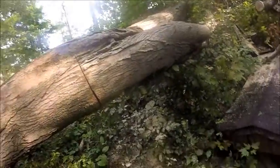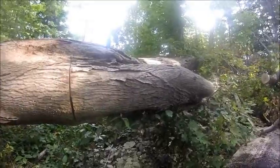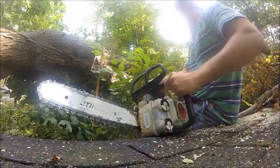Well, I cut through the entire side of this log. I got down to there. I thought it'd probably break off by now, but it hasn't. So I'm probably gonna have to cut more up there.